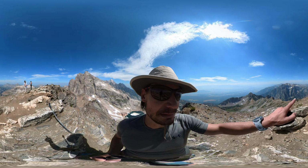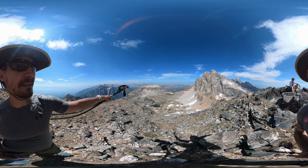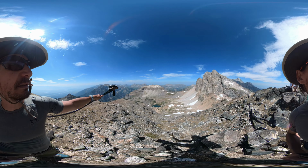Alright, let's head our way down from Static Peak. By the way, there's Buck Mountain Pass over there. Buck Mountain, Battleship, that's the Teton Canyon down there. Sheep Steps are going to be over there. There's the Death Canyon Shelf again over there, Death Canyon, Fox Creek Pass. There's Rimrock Lake over here. And yeah, we're going to head on down.